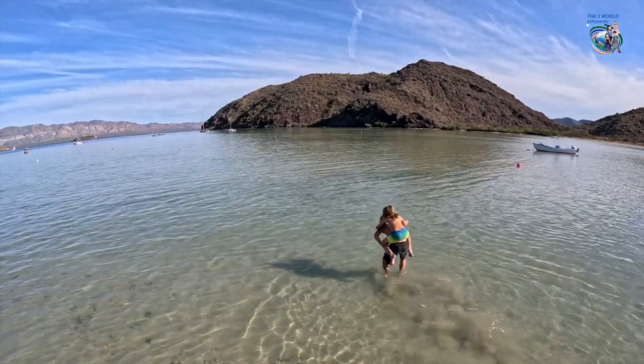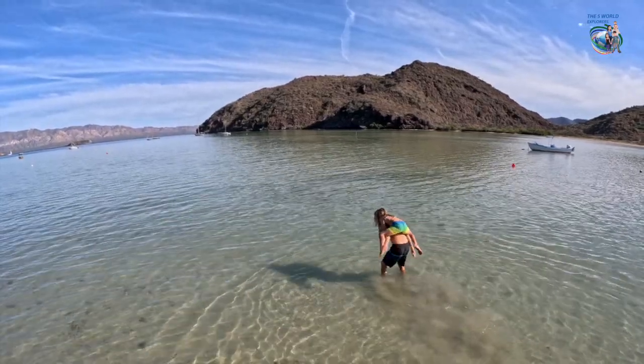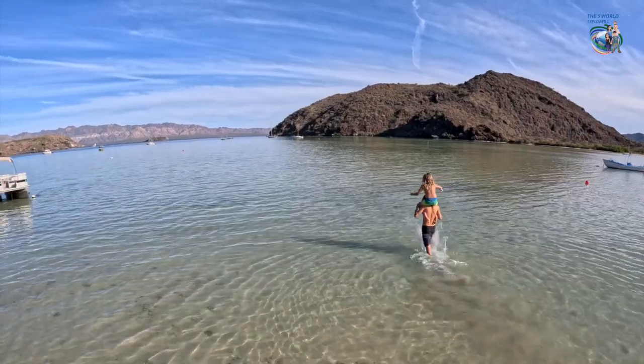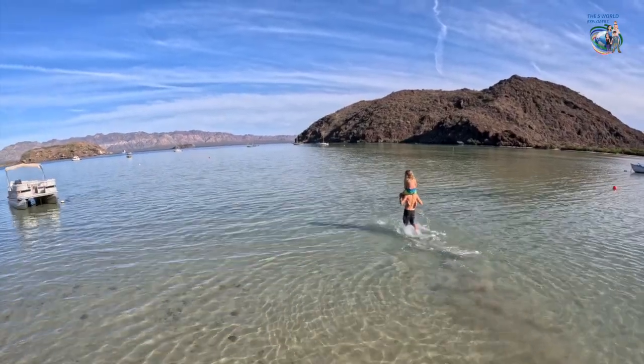What do you not want to get wet? And he tells us to go in. Well, I guess they'll be walking for even more now. Oh, that's so cool.